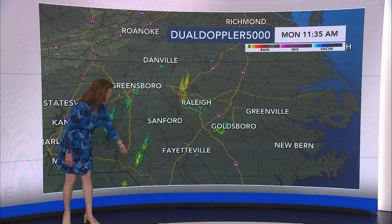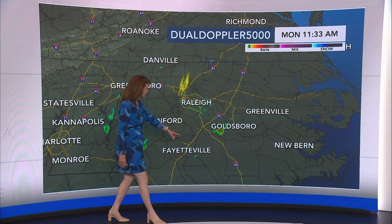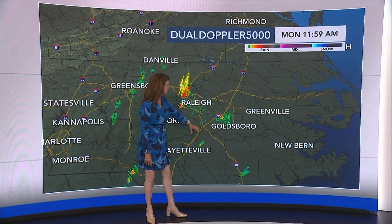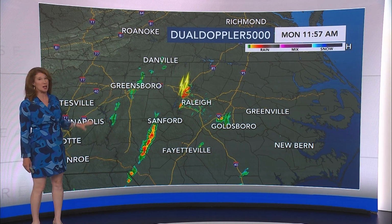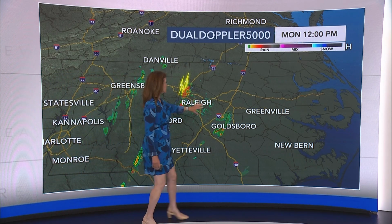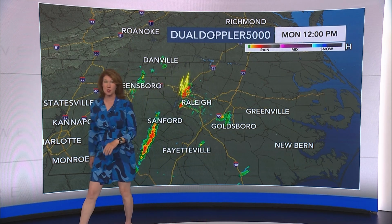We have a little line that's starting to develop from Sanford down here through parts of Moore County, a cell that's likely to start popping up here in parts of Sampson County, moving through Johnston and Wayne counties, and there certainly will be plenty more as we get through the afternoon. The best chance of severe storms will be north and east of the Triangle. That's where we have a level 2 risk for severe storms later on.